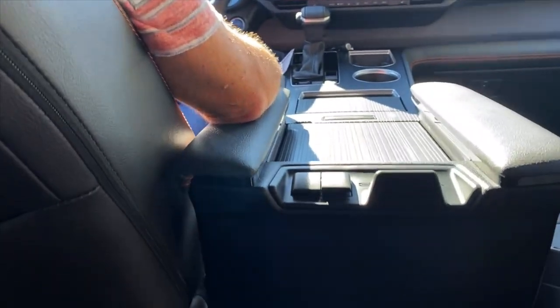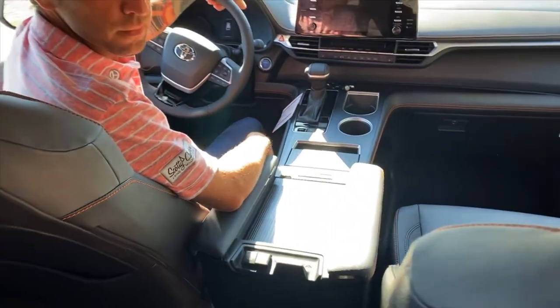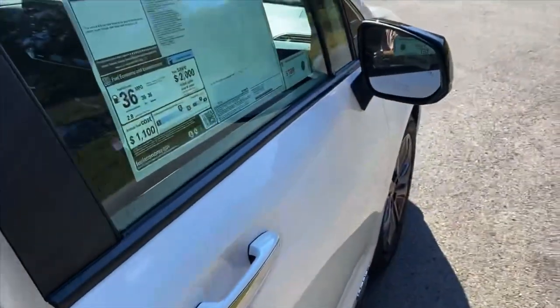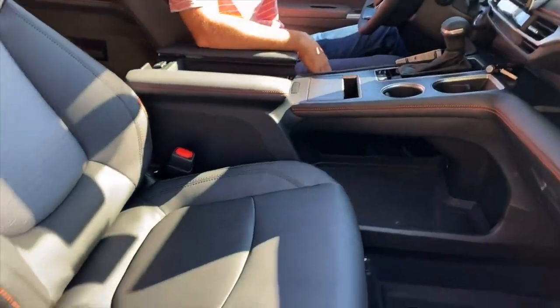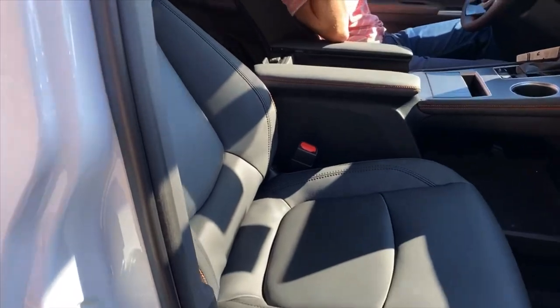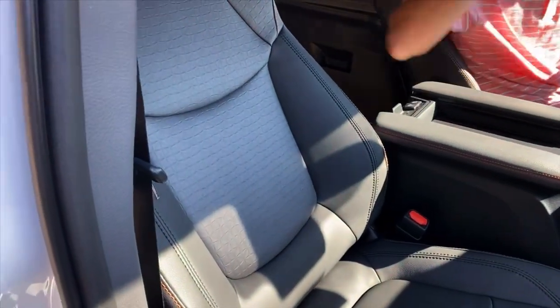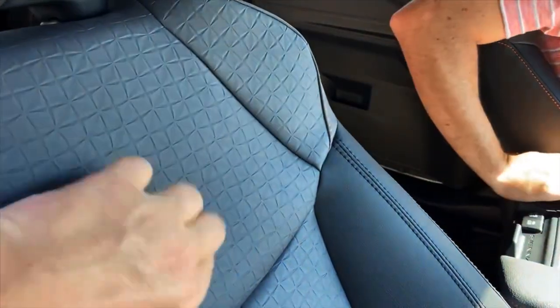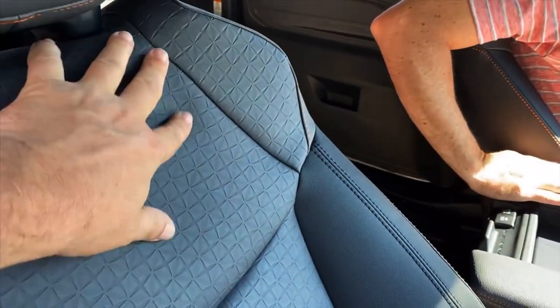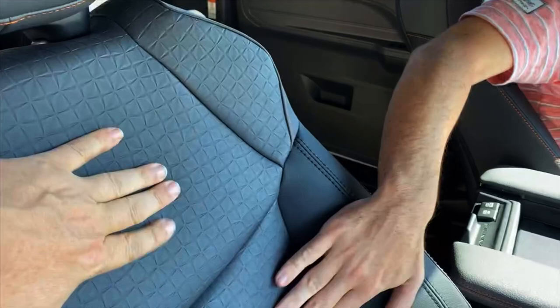Man, you've got a ton of space back there, Ben. A bunch. I'm sitting at the edge of my seat to be able to lean up here, which is just kind of crazy. I'm going to try to eliminate some of this sun flare and join you in the front seat. Wow, those seats are nice. Front and rear seats, really nice. Kind of a cool, they can see the orange stitching is cool. And then this is a fabric I haven't seen before. It feels good. I like it.